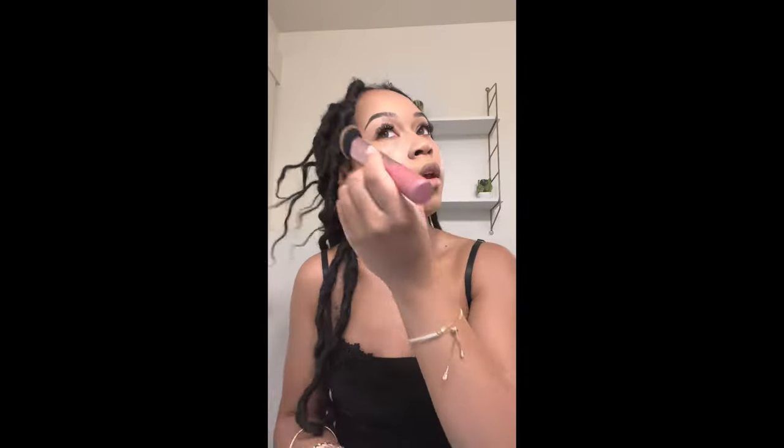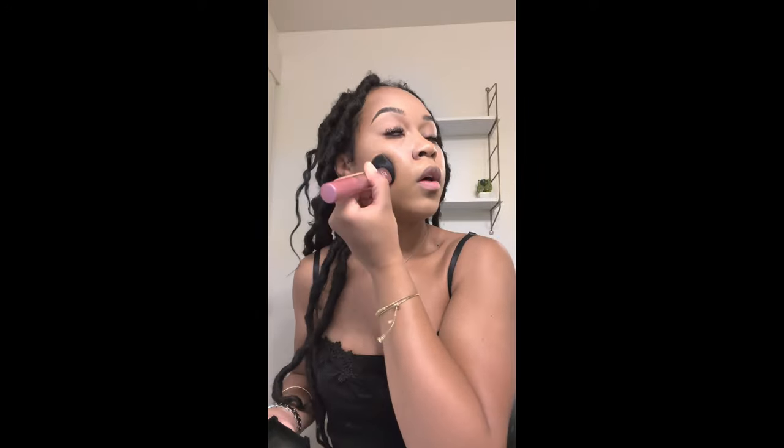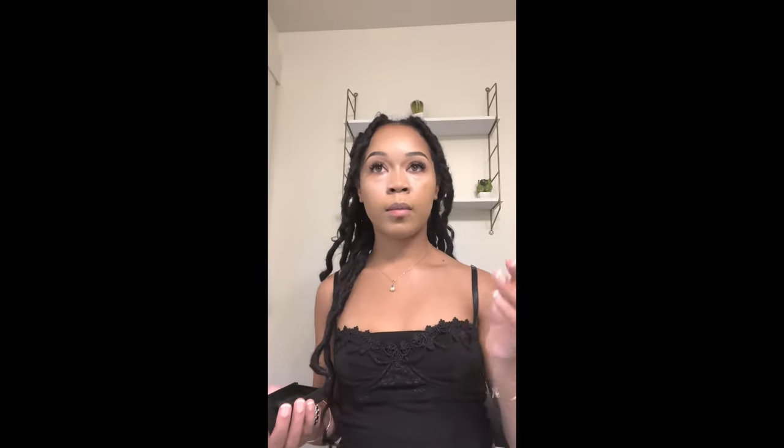I'm gonna actually contour deeper than this, but that looks incredible so far. And I'm gonna highlight again, of course. So, with the deeper contour first, another product by Black Opal.